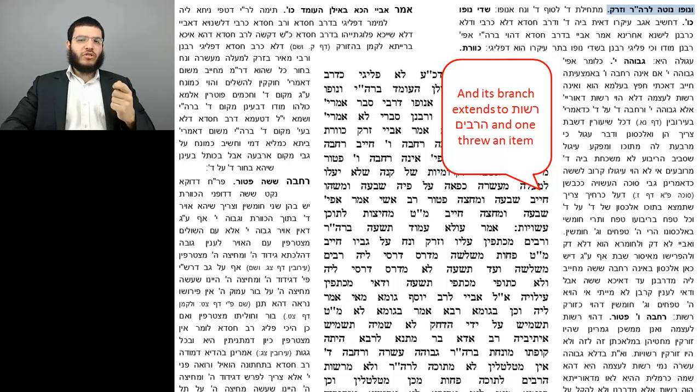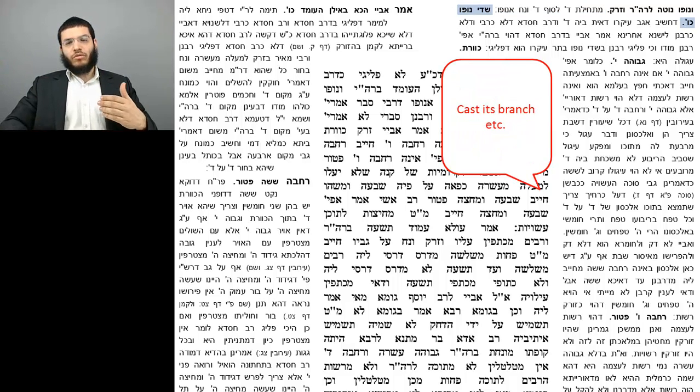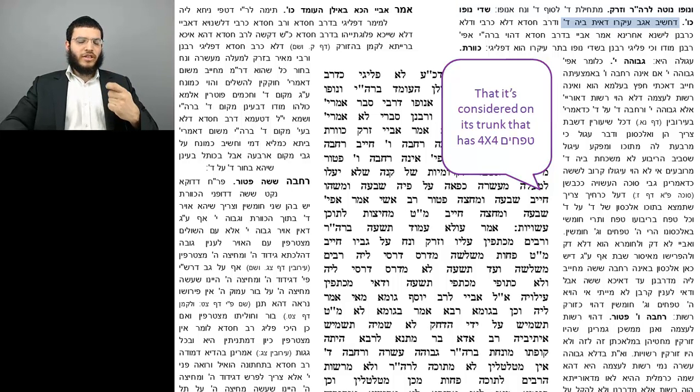Its branch extends to the Rosh Hashanah and one through an item. So Rashi now is presenting the first way, which is mitchilas dalad l'sayv dalad. We're talking about that he threw from the beginning of 4 amos to the end of 4 amos, meaning we're talking about carrying in Rosh Hashanah. And it landed on the branch. Rebbe says shadi neifei chulu, cast its branch, etc. after the tree.